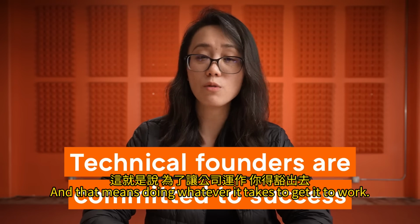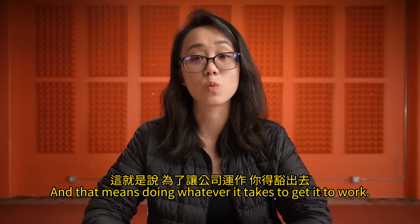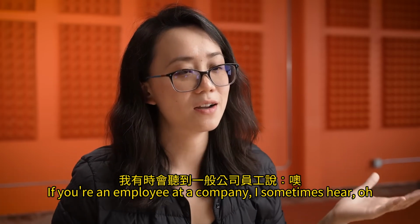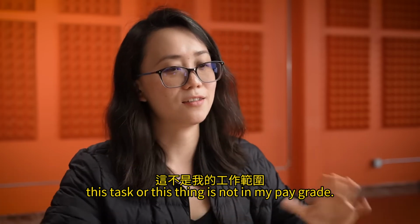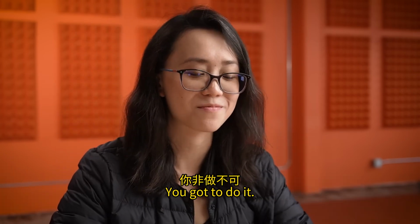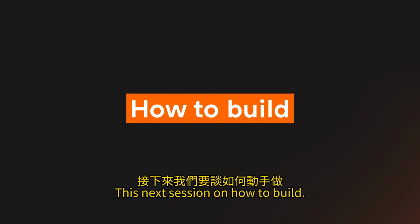And all of this is to say the technical founder is committed to the success of your company. And that means doing whatever it takes to get it to work. If you're an employee at a company, I sometimes hear, oh, this task or this thing is not in my pay grade. No, that's not going to cut it here. You've got to do it.